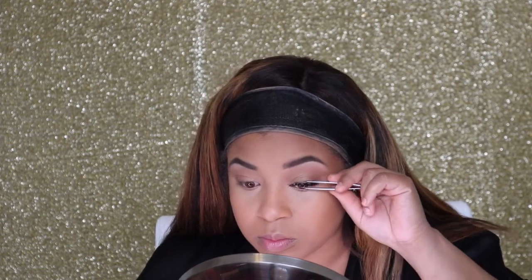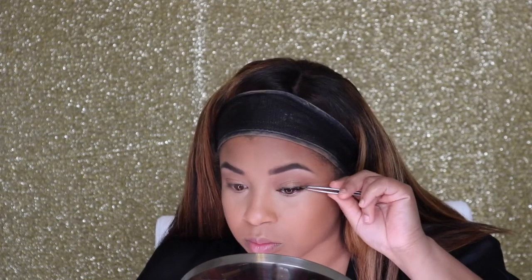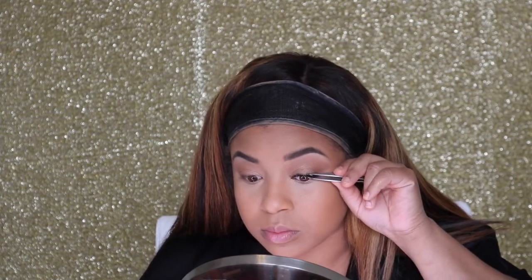I use Star Glue to apply my lashes. You can get it at the local beauty store or your local drugstore, and it's really inexpensive and it does the job for me. So after applying a thin layer to the band of the lash, I like to blow and make it a little tacky so that it sticks easily. I apply my lashes with tweezers for an easier application.